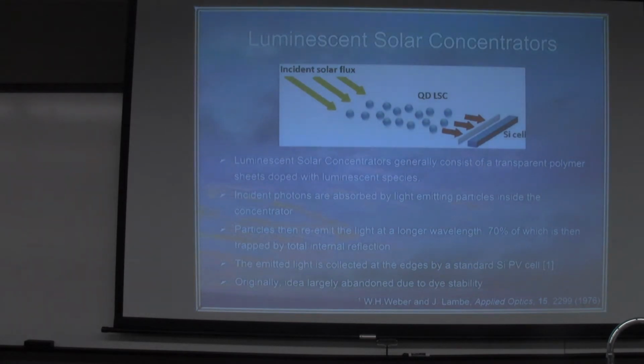As you can see, the original publication here is in the mid-70s, but it turns out that the luminescent species they used back then were dyes, and dyes are notoriously bad for long-term stability. If you ever had a bright shirt and you walked out in the sun for a bit too long, you'll find that the shirt is no longer quite as bright because dyes tend to photobleach. However, in the past decades, new materials came out, things like perovskite materials, quantum dots, and other more stable dyes. So there is renewed interest in this particular kind of arrangement.